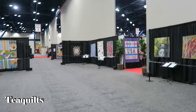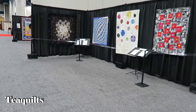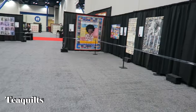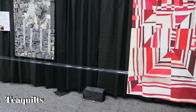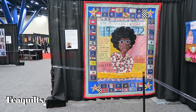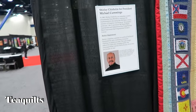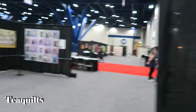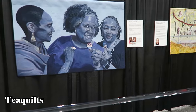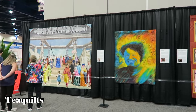And let's go back this way. See if I can find a few more quilts. It's getting really close for time for me to go. I'm getting close to the max that I can record in one session on here as well. Beautiful. Ooh, look at that. That's gorgeous. Lots of beautiful things over here.